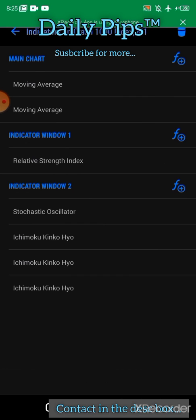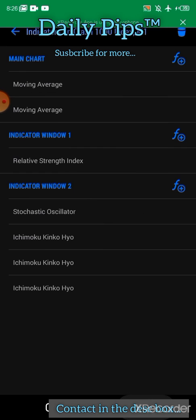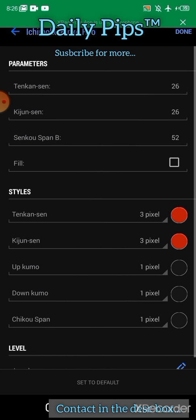Then the first Ichimoku you should add is 9, 9, 52. You're making just the Tenkan-sen and the Kijun-sen both white. I'm going to rush over this. You can screenshot this and take your time to paste them on your MetaTrader 5. Then the second one is 20, 20, 52. Both of them red, Tenkan-sen and Kijun-sen.